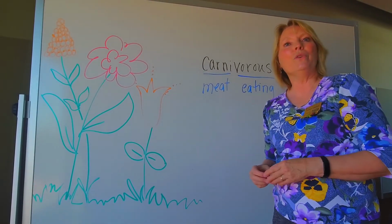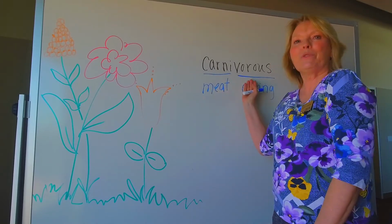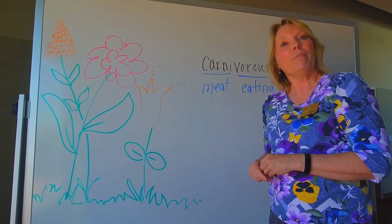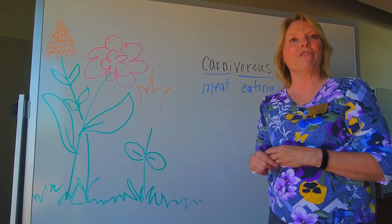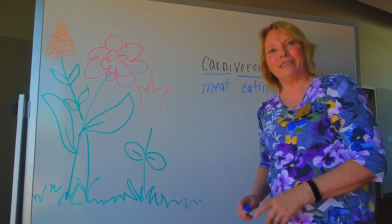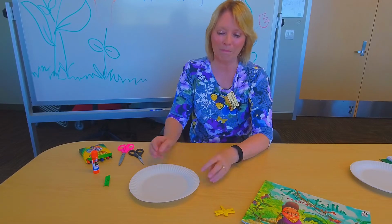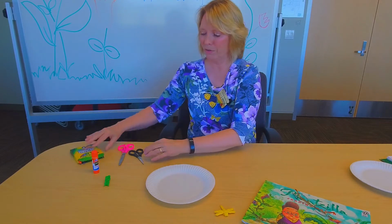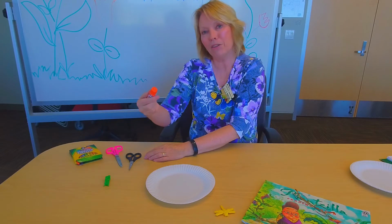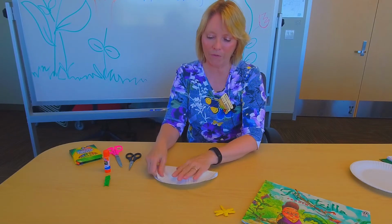We're going to create our own pretend carnivorous plant like Plantzilla. So we're going to look at a pretend Venus flytrap. Let's get started. It's a type of carnivorous plant, and these grow in North and South Carolina. We're going to make ours with a paper plate, crayons, scissors, and some glue.